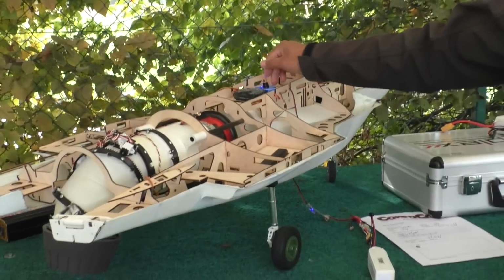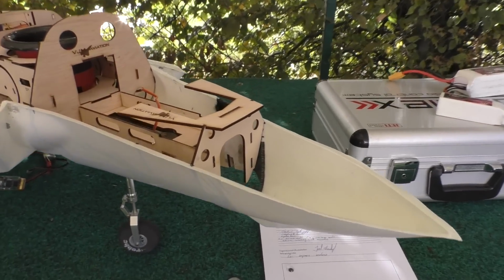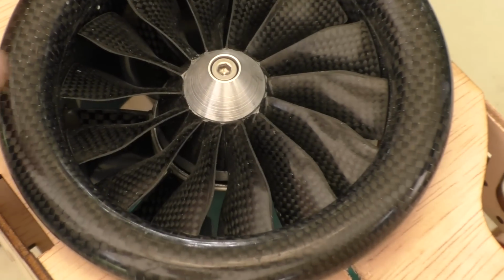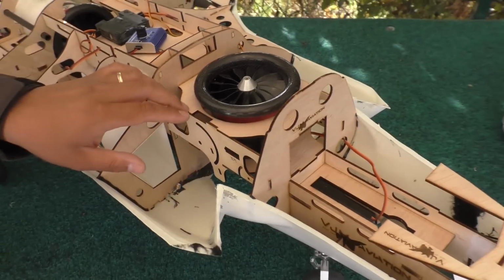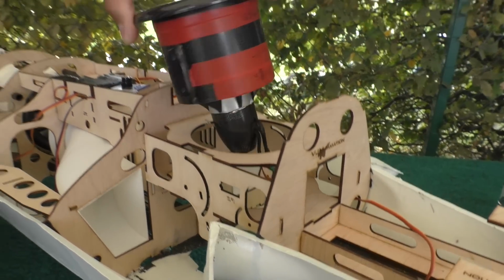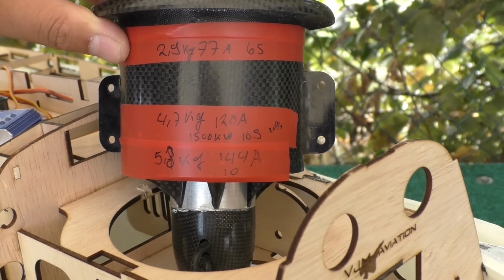But it's not the signal, I need digital signal. Okay. Let's take a look at the front of this cool thing. What do we see here? It's also FASA. How many blades? 13, I guess, and lower kV. So in the back I'm using 1580, and in the front I'm using 1500 because this doesn't need to push that hard compared to the back one. Ah, there's the data. Kilograms at 120 amps. Nice.